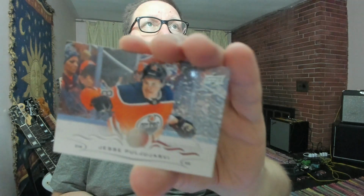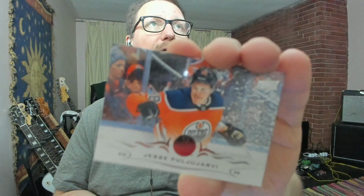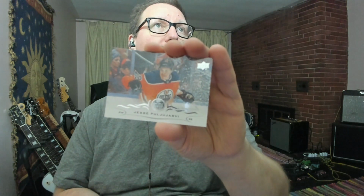We have some newer ones here. This is maybe a second year. This is a 2018-19 Upper Deck Series 1 card of Jesse Puljujärvi. Focus. Gotta love autofocus, even with as good a PC as I got, still doesn't work.